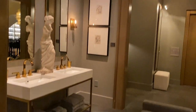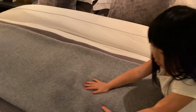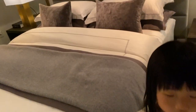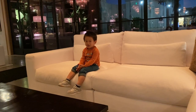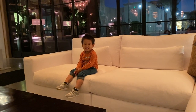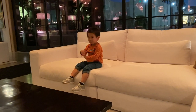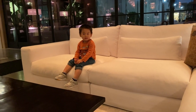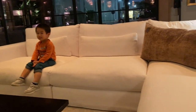That is a gorgeous view here. Mommy, try this. Look. So fluffy. It's having a time out right there. It looks like he's so tiny.